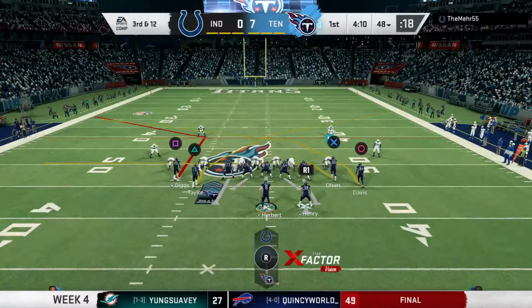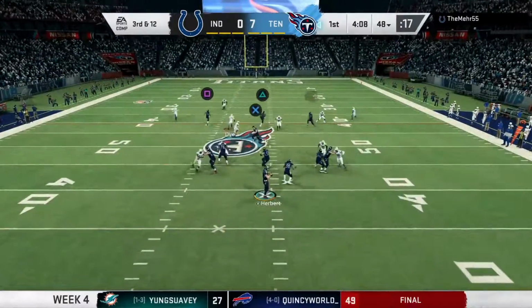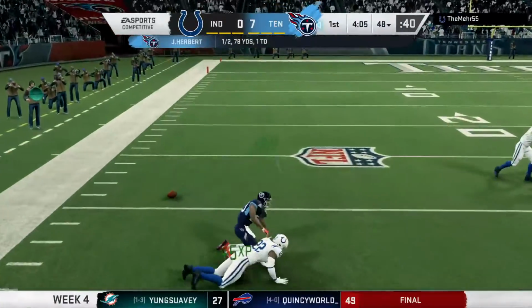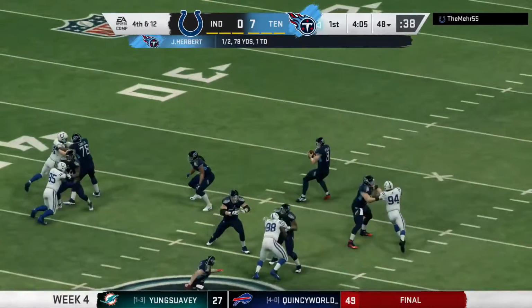5. Snap. To throw on third down. Herbert. And the throw there going to be incomplete. Nice play there to force the incompletion.